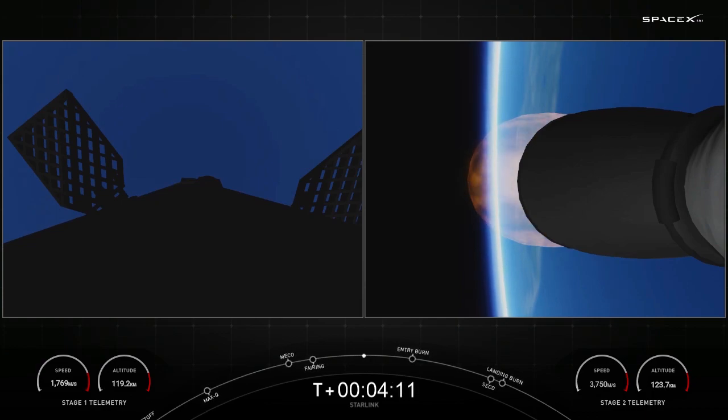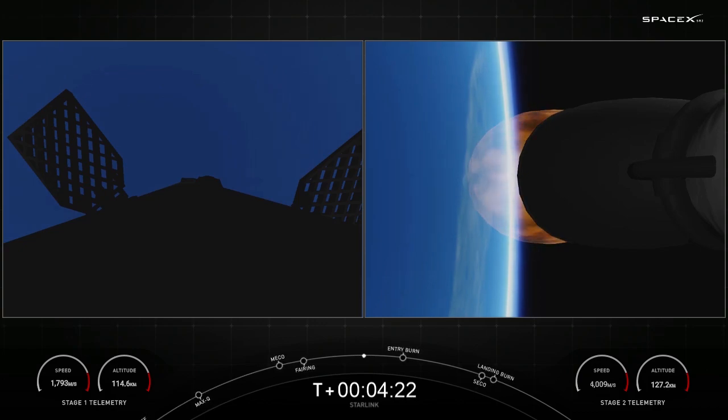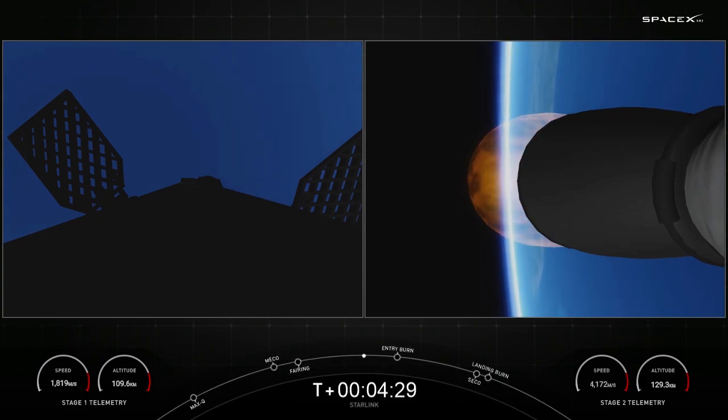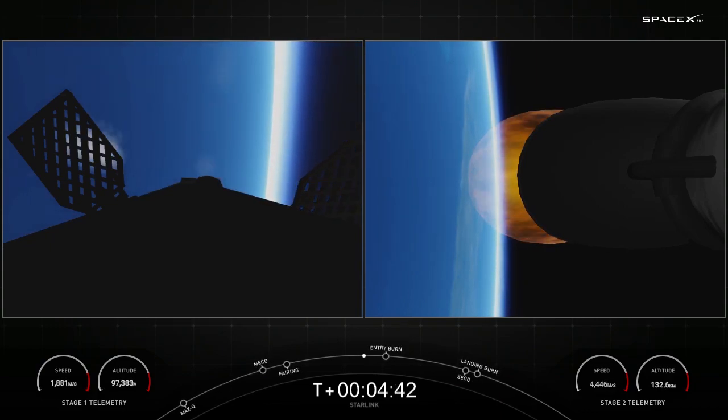We still have about 2 minutes left before the first stage entry burn. Again, the first of 2 burns for the first stage. For now, we are just enjoying some great views of both the first stage returning back to Earth and the second stage making its way into orbit. Both following nominal trajectories. And I just heard the call out that we are in nominal trajectory, so things again, continuing to go smoothly for today's Starlink mission.